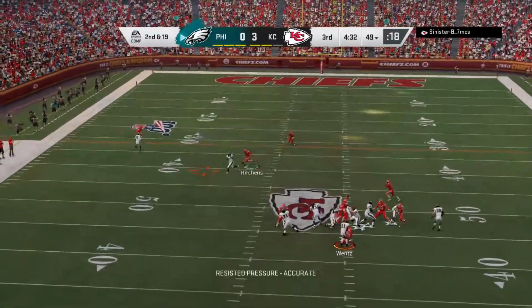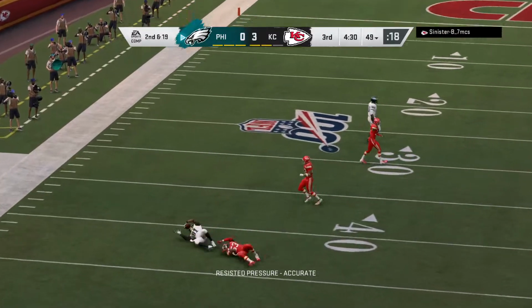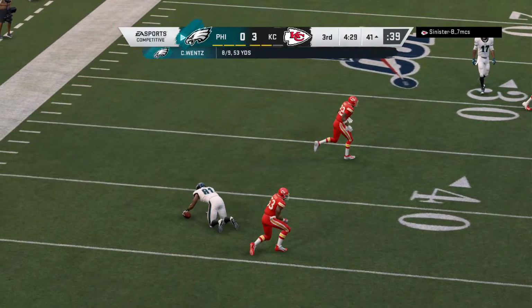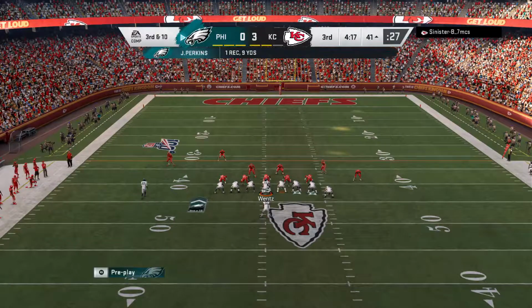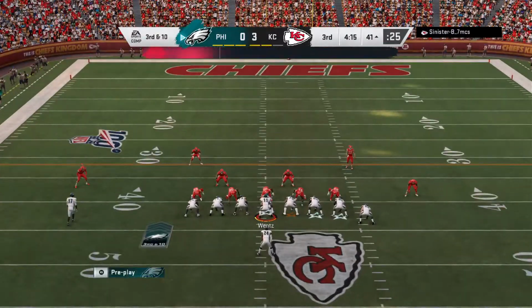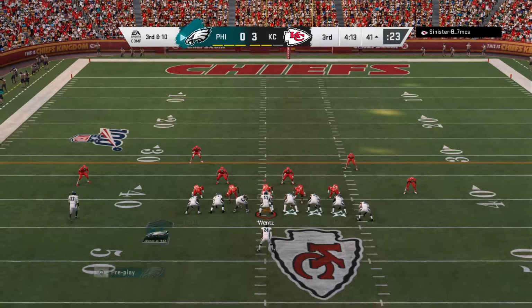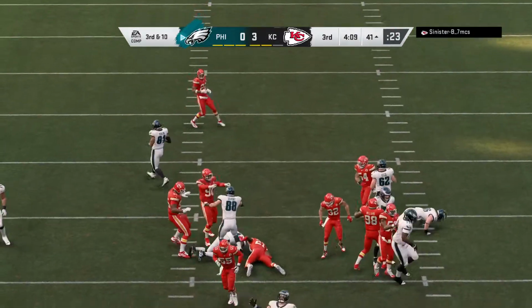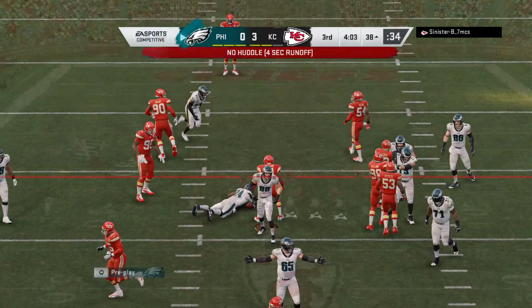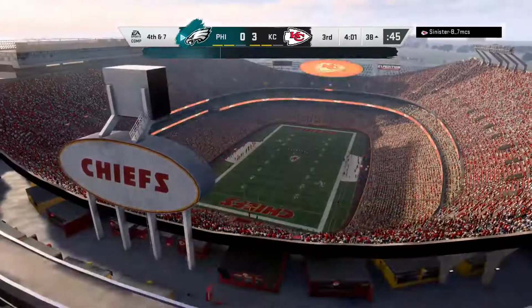Throwing, Wentz gets this one to Joshua Perkins. That's right. Let me get them yards right there. At the 41. Big play coming up. Here's third and 10. I would expect to see some pressure here. On third down, this is Howard, and he can only manage to take this thing to the 38, well shy of the first down.